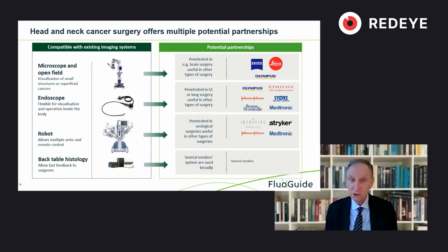And then to see whether you actually removed all of the tumor on the removed specimen, there will be back table histology. So you will have basically a scanner sitting in the operating theater, and the specimen, once removed by the surgeon, will be taken by the nurse and put into the system, and then there's an immediate readout: you are fine, you removed everything, or no, there's a risk that you left something behind in this area. So a lot of partnering opportunities, well-established companies that are active in this area. So also making it very attractive.